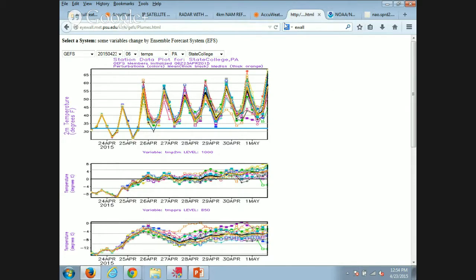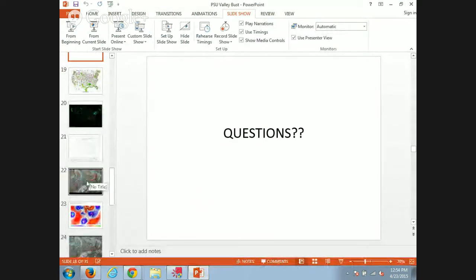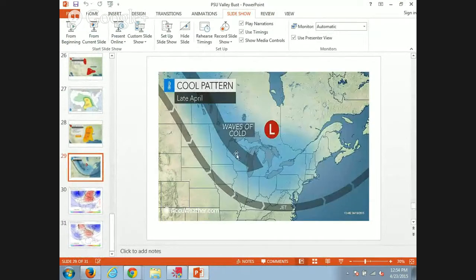I think I have some maps here in the PowerPoint. Some long-range maps here give us some hope. This is the pattern for what we think is going to happen for late April. I mean, we're already in it right now. It's not going to change much. A lot of the modeling agrees with that.